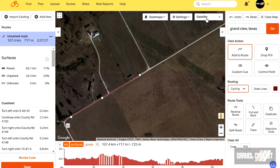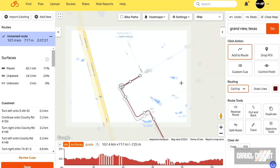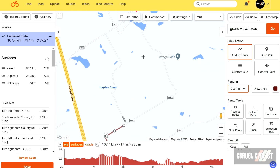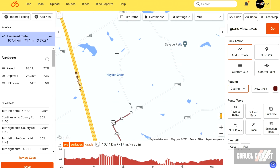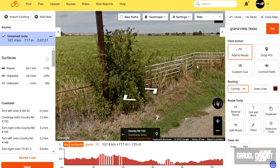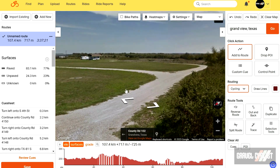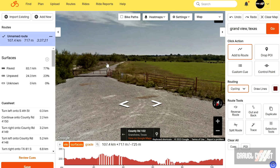Okay, now let's just go back to map view because I lost my bearings. This always happens. All right, so yeah, we don't want to go anywhere near Beaumont Ranch. So we want to take this road north and end up on this road here, 102. So let's do this. Let's look at this end with the Google Street View person. All right, so see that there? That's a fence, obviously, and that's probably the road you'd have to take.